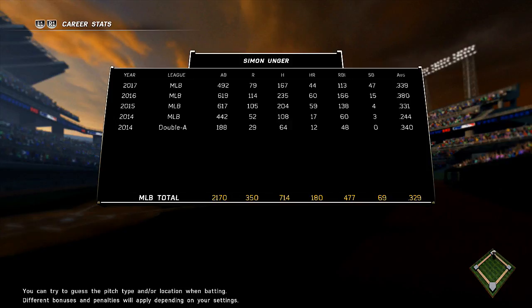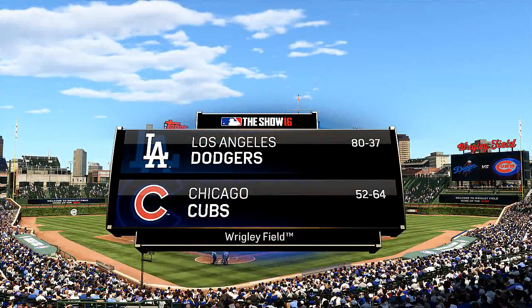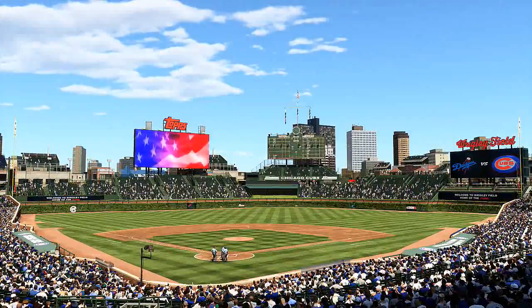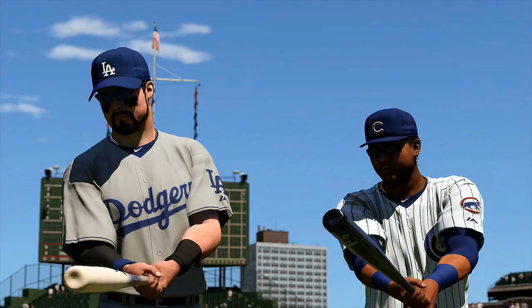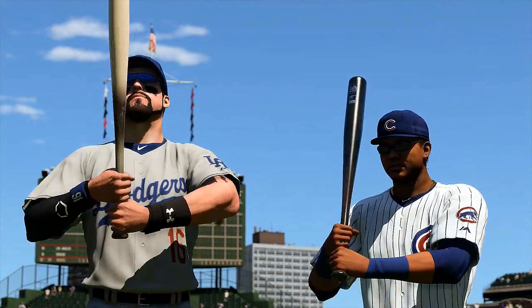So there you see Simon's numbers so far in his career, and nothing really jumps out except for those home runs. He's had over 30 home runs a season in the last couple of seasons, so that track of him going to break the all-time record of home runs is getting there. He's on a good pace here.